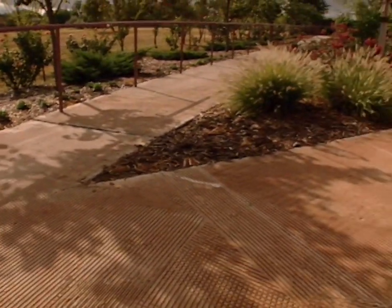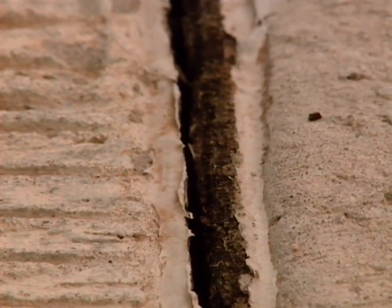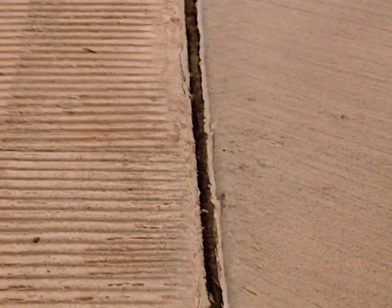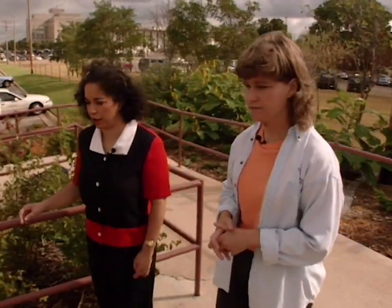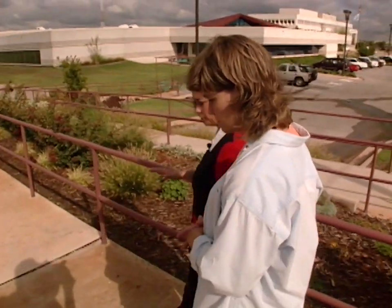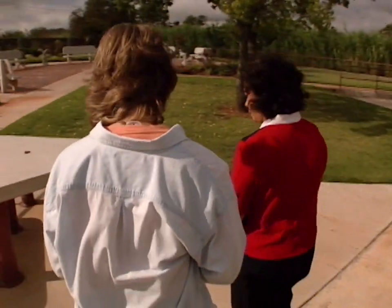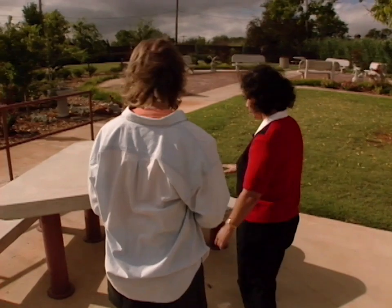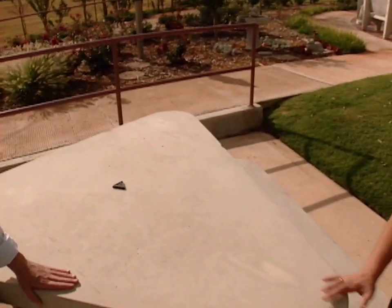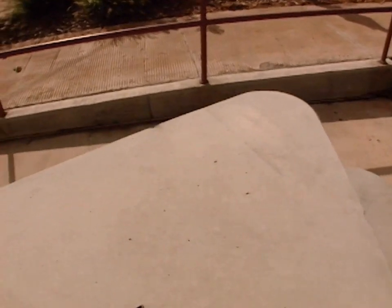It's a safe surface, as well as it lets someone know that they have now entered the walking path. Now, does this differ from other areas? Yes, indeed. Over here we have a smooth broom finish underneath the picnic tables, so that someone knows when they go to sit down that this is an area to sit at the picnic tables. And we have our triangular tables, and all the corners on the table as well as the benches are rounded.